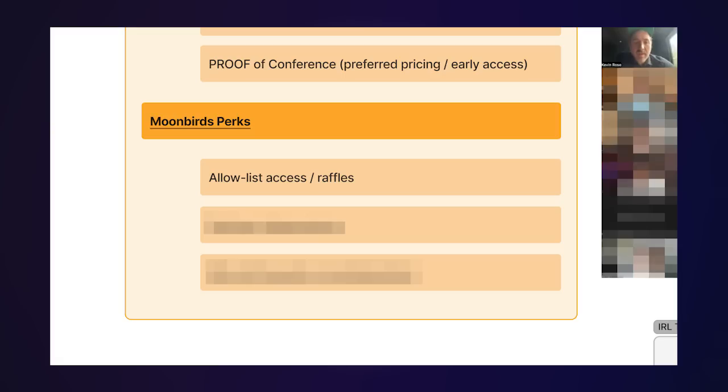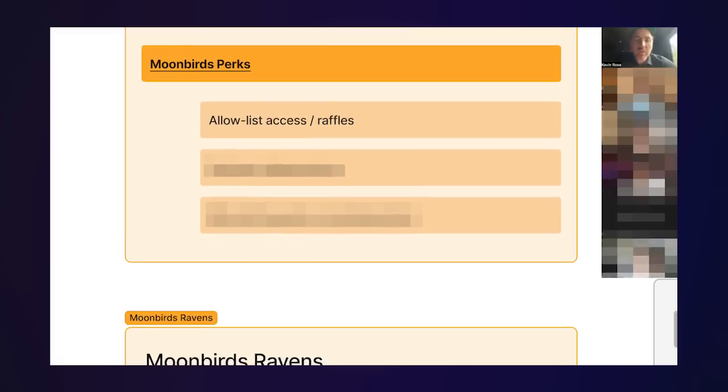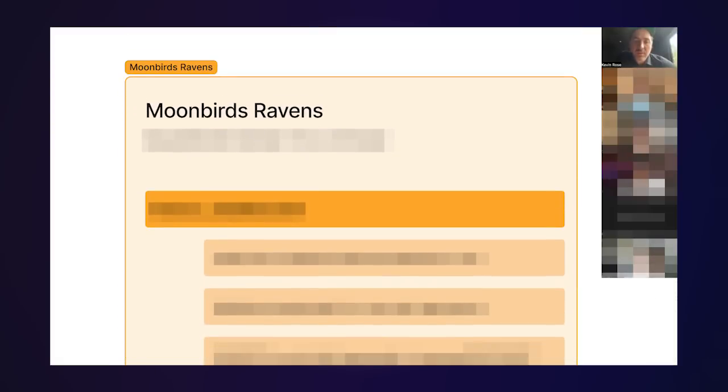And then talking about what is the future drop of Moonbirds. How do we expand the diversity of our community? And this is like all collections, how do we grow the community? And then this could come with a new, novel drop mechanic. So I think it's worth touching on this briefly.